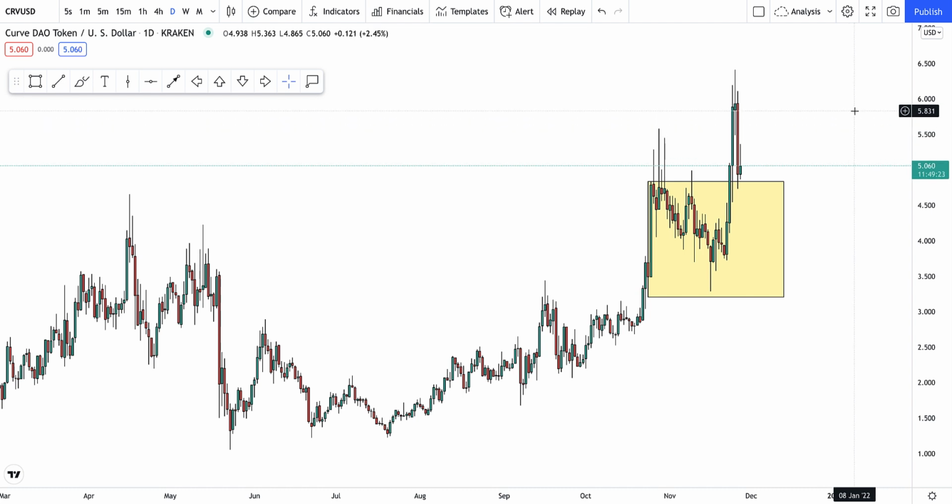We're patient, maybe it keeps going up, and then eventually it will probably pull back to almost the place where you were thinking of getting in anyway. But at least this way you have all of that confirmation that's backing your trade or investment. Okay, so just a patience thing. And there's your three today: CHSB, MATIC and CURVE.